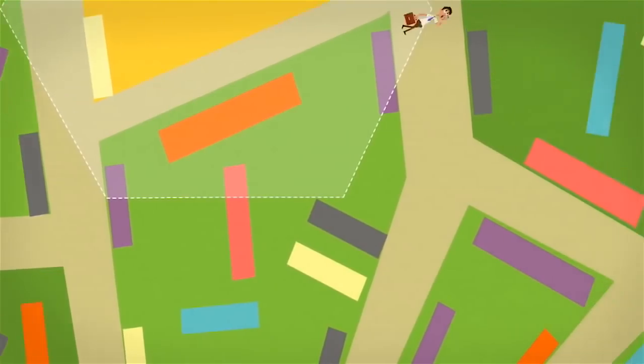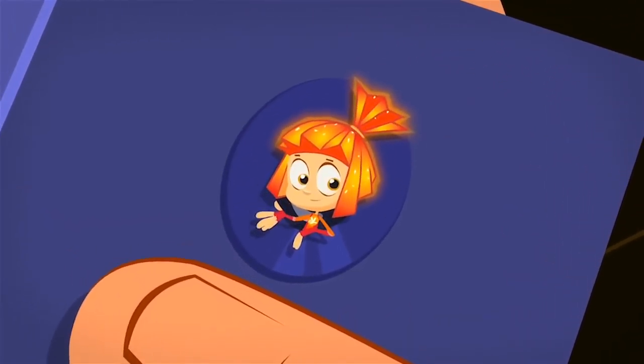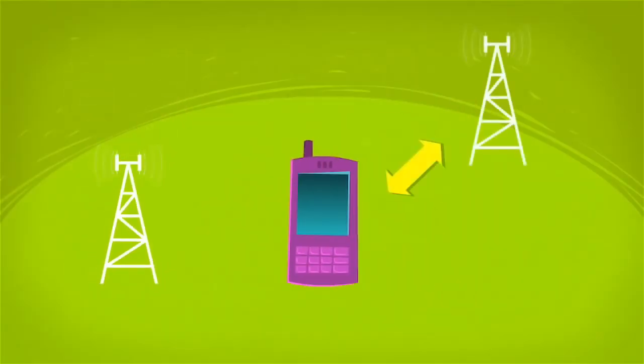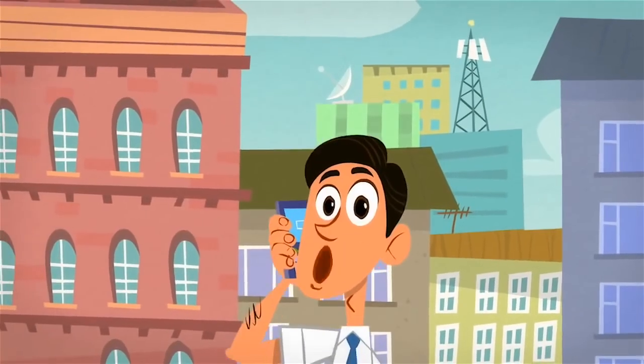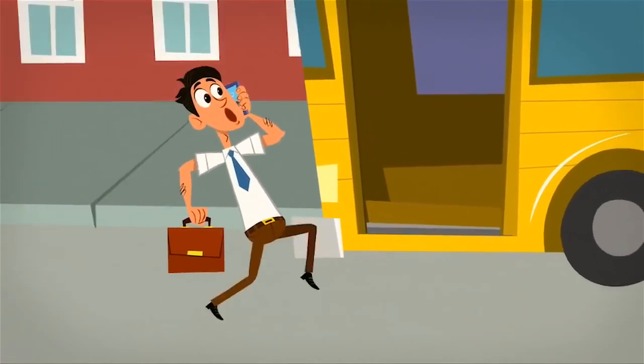You can even move from one cell to another. And without you ever knowing it, your mobile phone will switch from one station to another one. So your conversation can keep on going, even if you're running after a bus or riding on it.